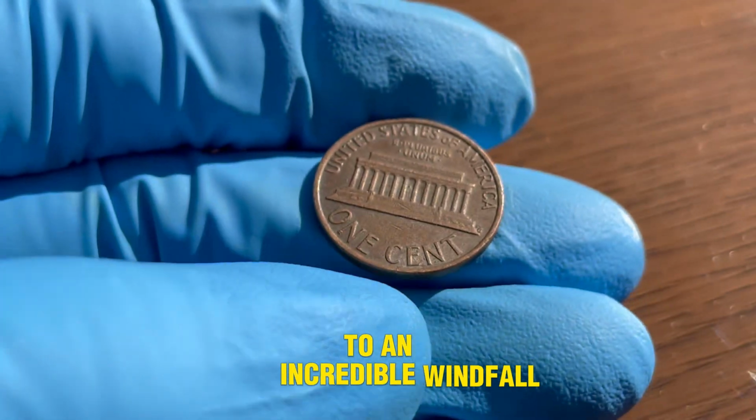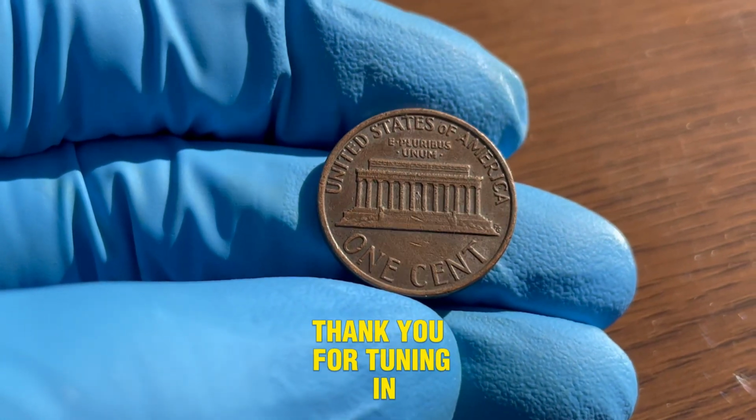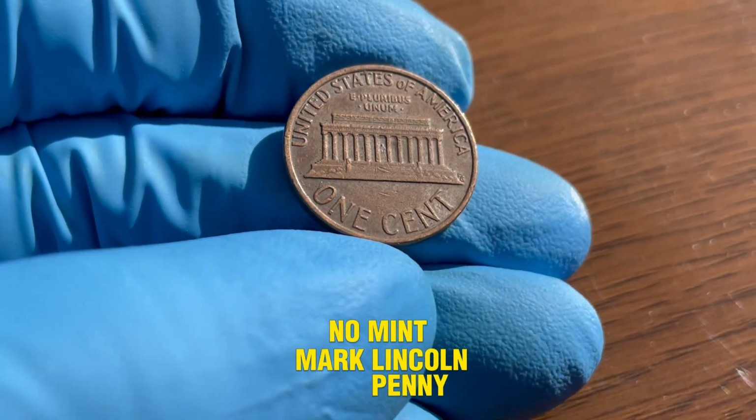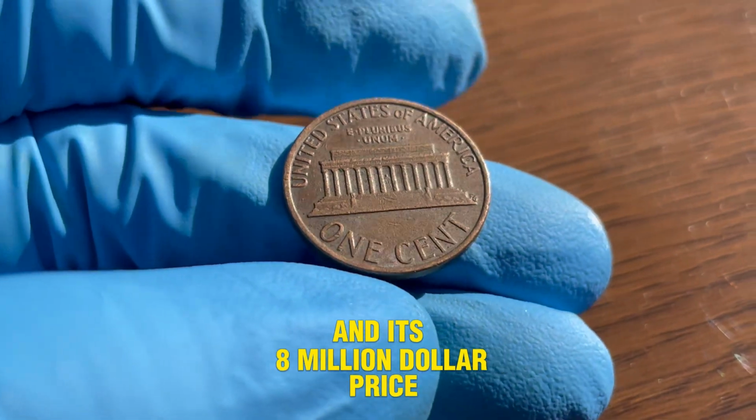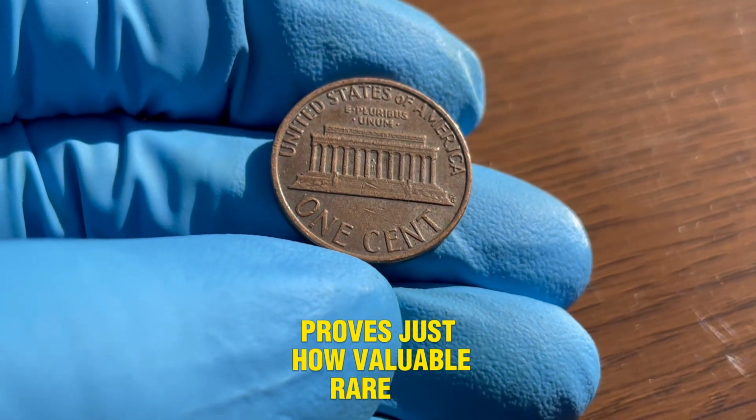to an incredible windfall. The 1978 no-mint mark Lincoln penny is a true gem in the world of coin collecting, and its $8 million price tag proves just how valuable rare errors can be.